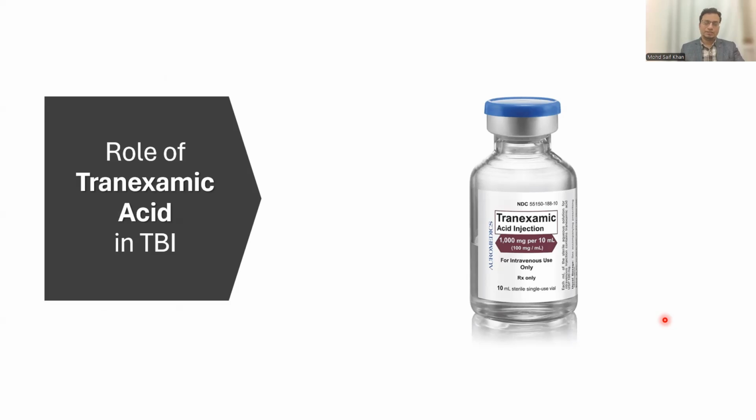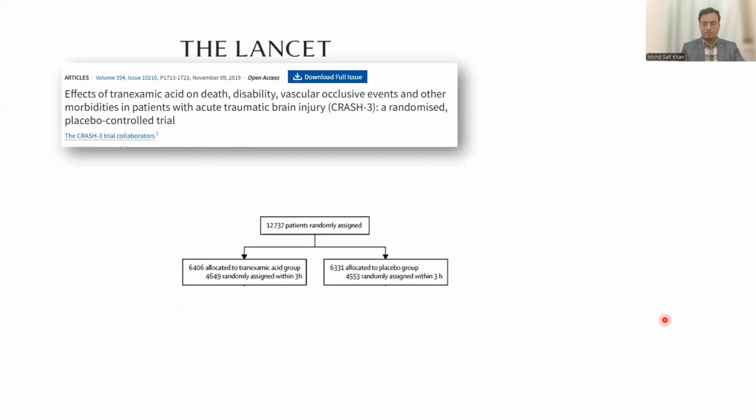The CRASH-2 trial showed that if TXA is given within 3 hours of severe injury, it can reduce the deaths from bleeding by one third. It is quite significant, about 30%. Questions remain about the effectiveness of tranexamic acid in TBI, and that is the reason the CRASH-3 trial was done after CRASH-2. It was published in Lancet in 2019.